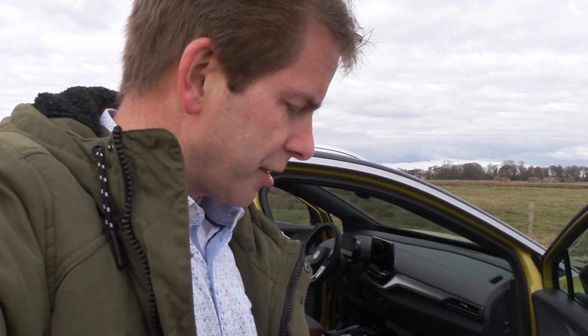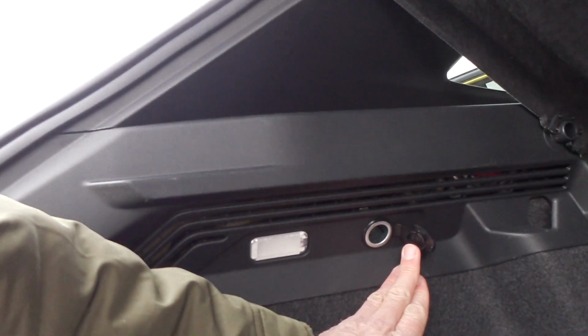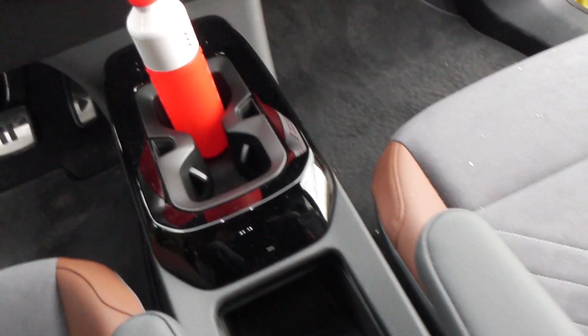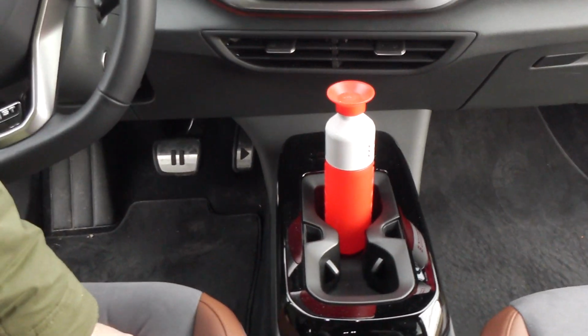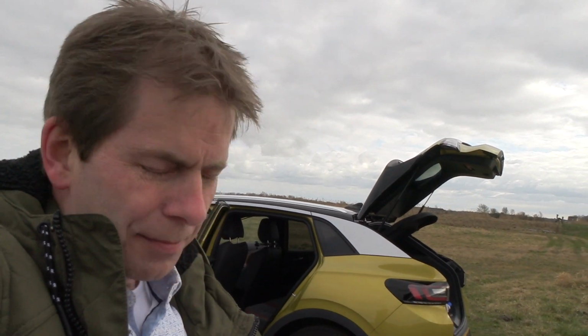Erling has asked me, is there a 12-volt output in the car? And you can find one here. And let's see if there is another one in the front. And as you can see, there isn't one in the front. I don't smoke, so I don't miss it, to be honest. But there could be situations where you need it, and of course in the trunk there's one that you can use, so that's okay.